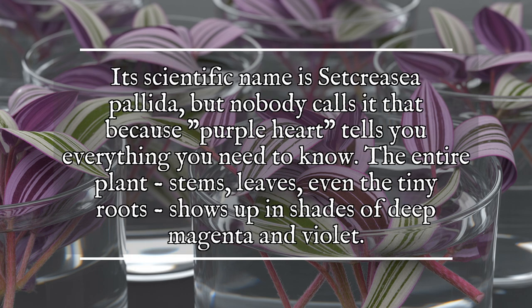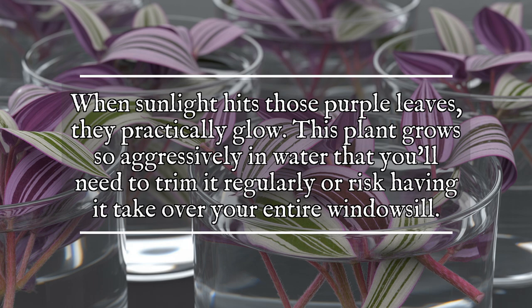Its scientific name is Setcreasea pallida, but nobody calls it that because purple heart tells you everything you need to know. The entire plant, stems, leaves, even the tiny roots, shows up in shades of deep magenta and violet. When sunlight hits those purple leaves, they practically glow.